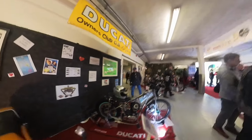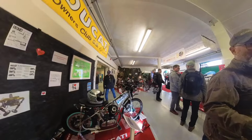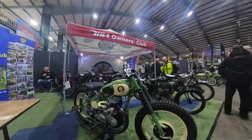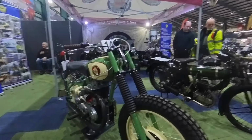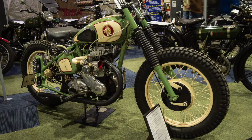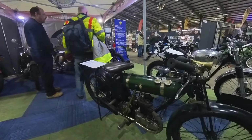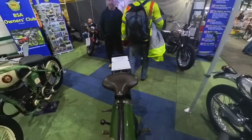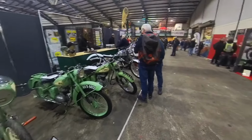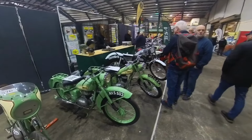Speedway or grass tracker? Yeah, Ducati grass track bike. Very nice. So that's a different interpretation on a BSA side valve, I think. Yeah, side valve. Round tanker. And some Bantams. Oh, some nice bikes on the Bantam Owners Club stand. This little calf racer is really nice.